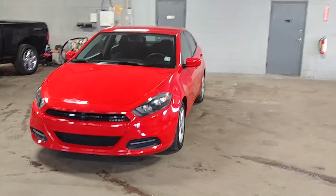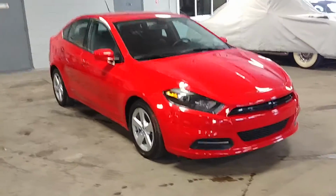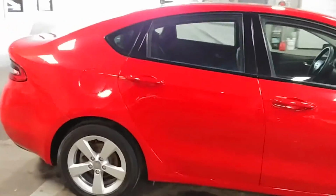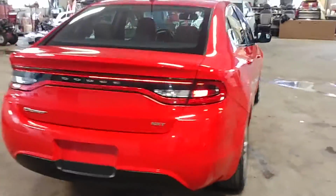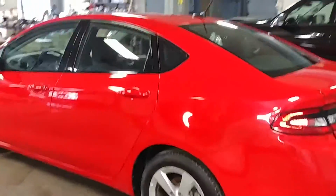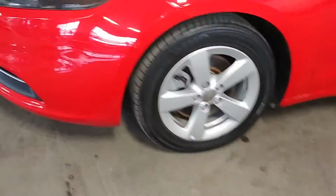All right, ladies and gentlemen, Northeast Leasing here, proud to present this 2016 Dodge Dart. It is the SXT model. It's beautiful red with black interior, alloy wheels, premium sound system, steering wheel controls. It's got 36,000 miles. Best of all, minimum damage around the body of your front bumper.